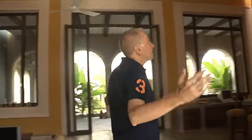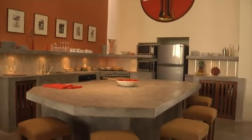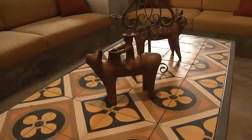So now what we have is this huge grand space, and it's a big sort of modern living space. We have a kitchen here, a big large kitchen with a big island. There's a pantry back here. There's actually a sunken living room over here as well.